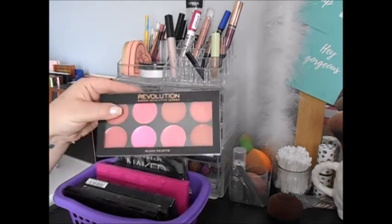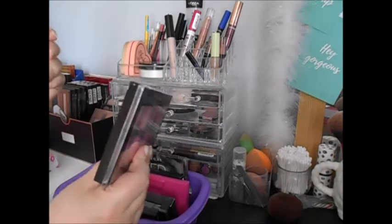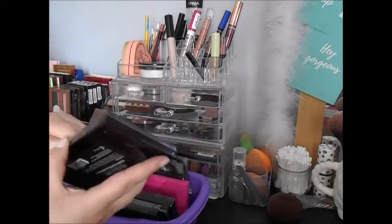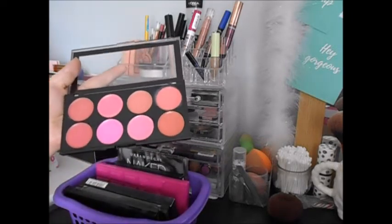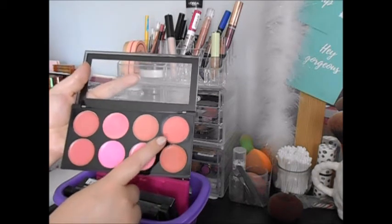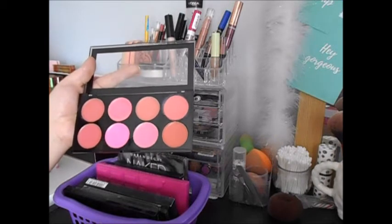The next palette in here is my Makeup Revolution Cream Blusher palette. This is the Blush Melts palette. I've been trying to get more into my cream blushes more often. I've been using this one a lot recently. It seems to be a little bit of a dip going in there.